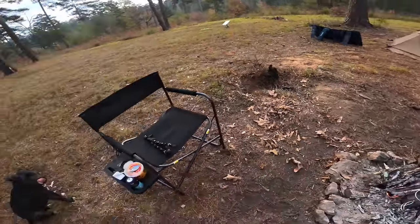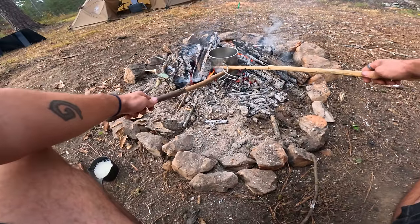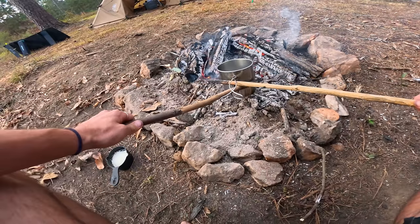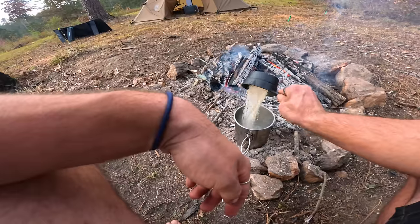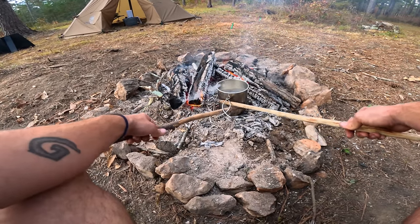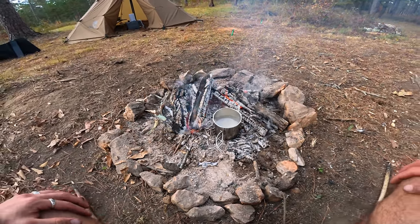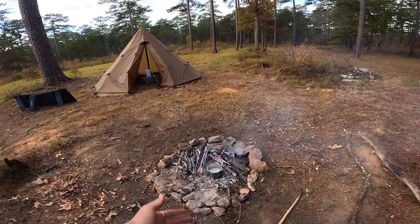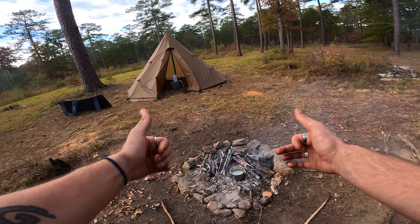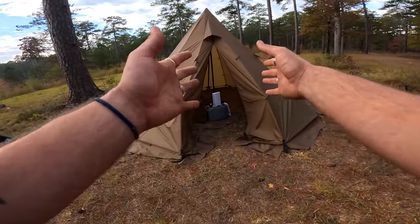Okay, looks like it's boiling. Get ready to throw in the grits. All right, now we just wait for that to cook up and then we're ready to feast. And while that cooks, might as well do a little bit of cleaning in here.